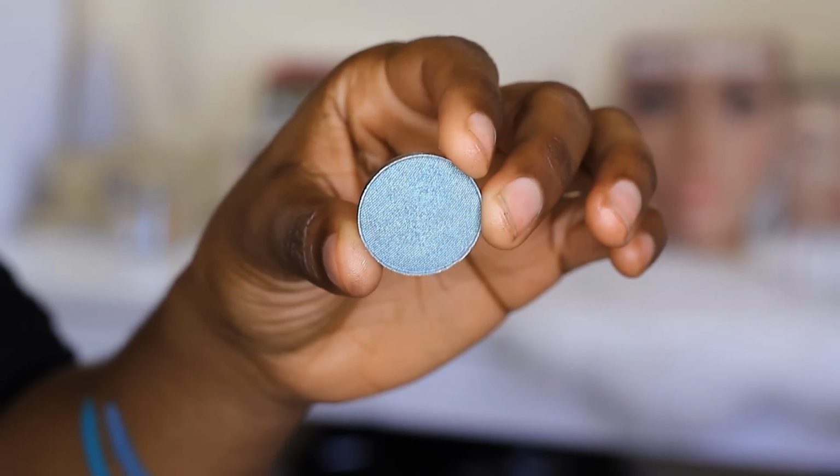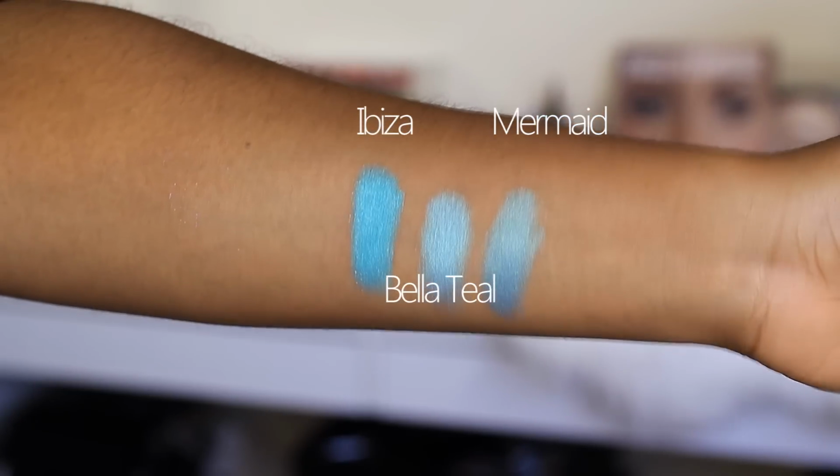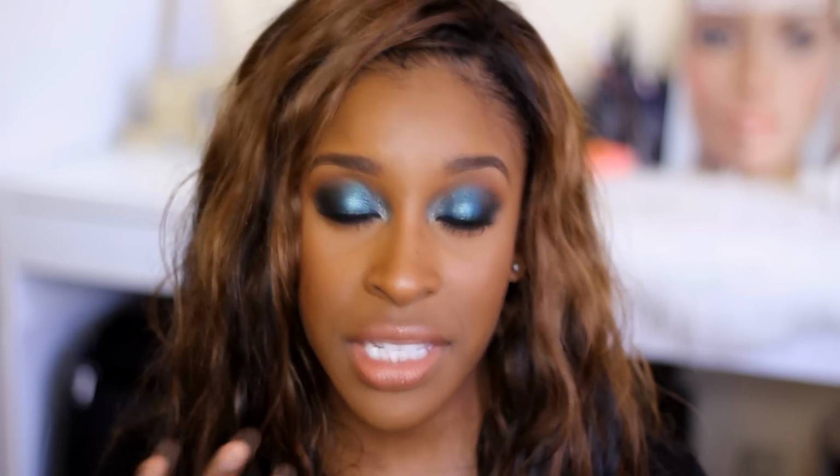Mermaid from Makeup Geek is actually another really beautiful color. I would compare this to like a Steamy from MAC. This was one of my favorite color combos when I first started doing makeup. I wore this color scheme a lot.